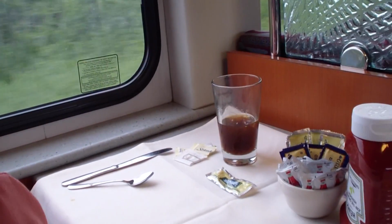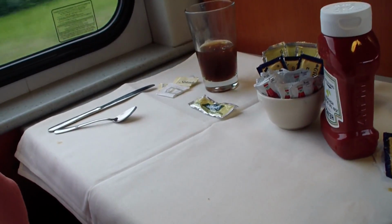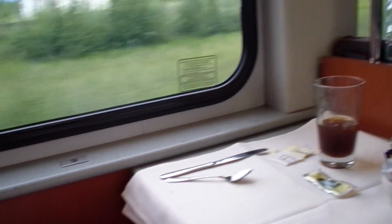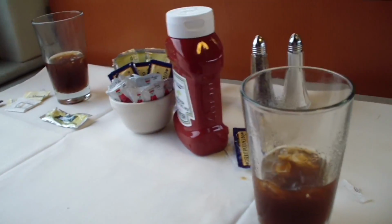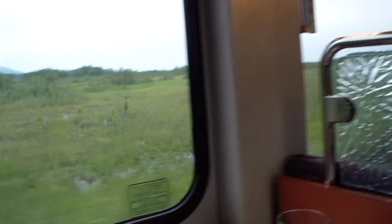The reason why it's so high above the ground is so that bears can't gain access in there. What do you have for lunch? I had a chicken sandwich. Oh, chicken sandwich. Very good. Okay. And now we're waiting for our ice cream, which should be coming in. Those glasses, they're very heavy.